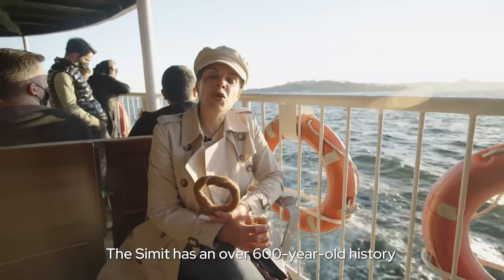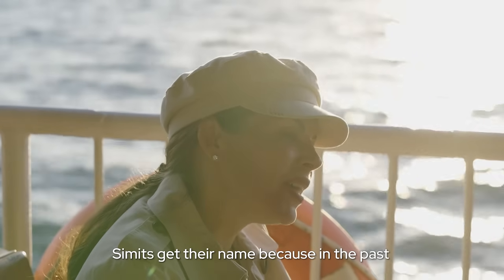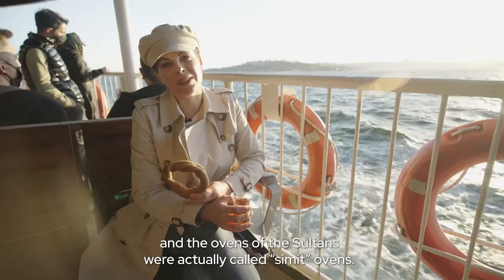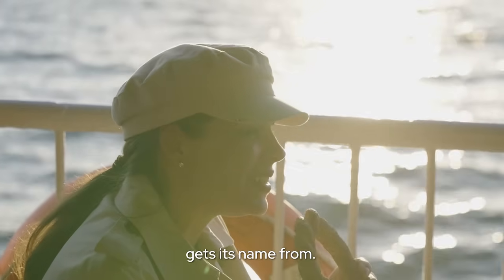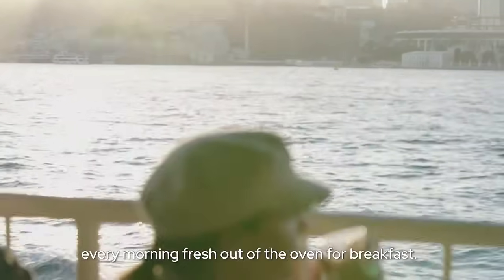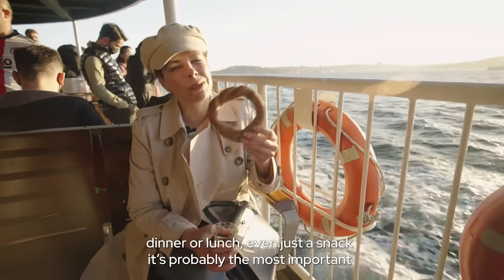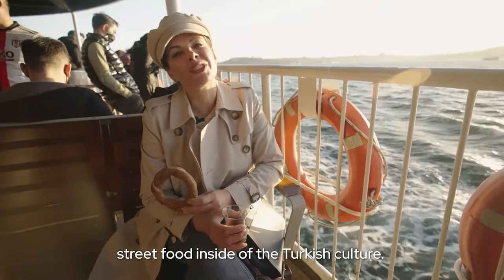The simit has an over 600-year-old history within the Turkish culture. Simits get their name because in the past, during the Ottoman Empire times, the flour warehouses were called simithaneler, and the oven of the sultans were actually called simit ovens. That is where this very famous bread gets its name from. It's known that the palace itself would get 30 simit delivered every morning, fresh out of the oven, for breakfast. So whether you're having a simit for breakfast, dinner, or lunch, even just a snack, it's probably the most important street food inside of the Turkish culture.